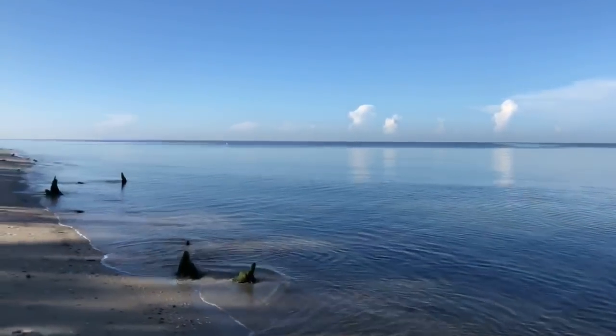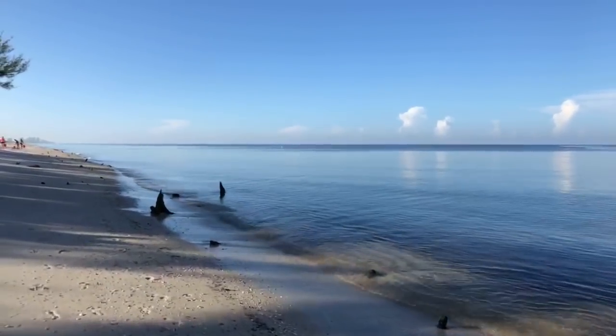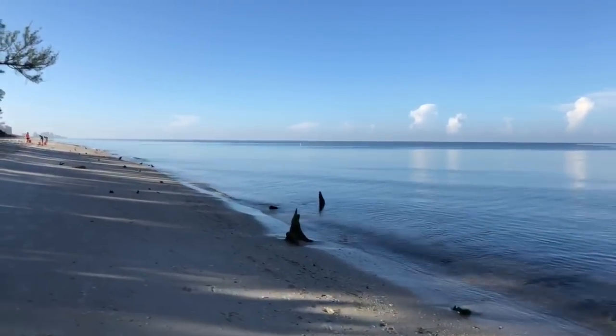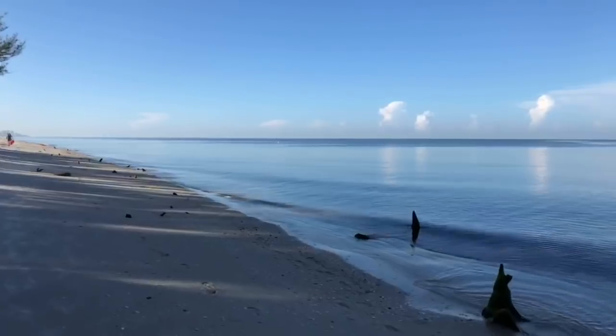Well, it was a great beach walk this morning. We got to see our osprey and that great blue heron, and we did get a little glimpse at some dolphins. It's always nice to know the dolphins are out here.